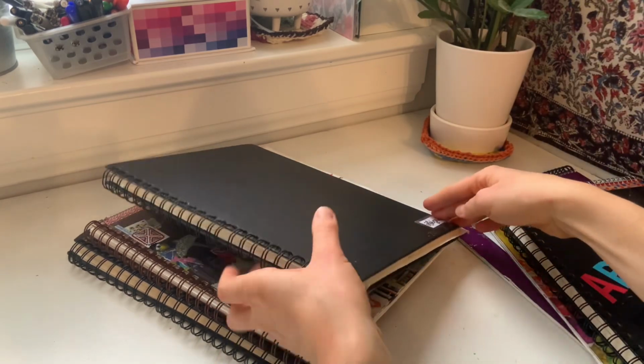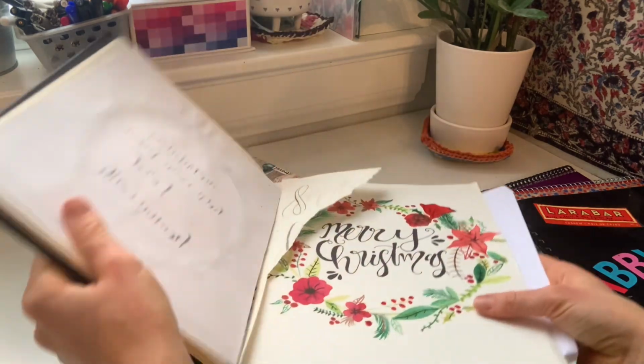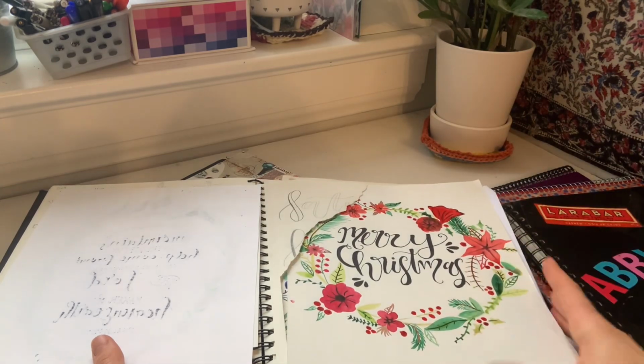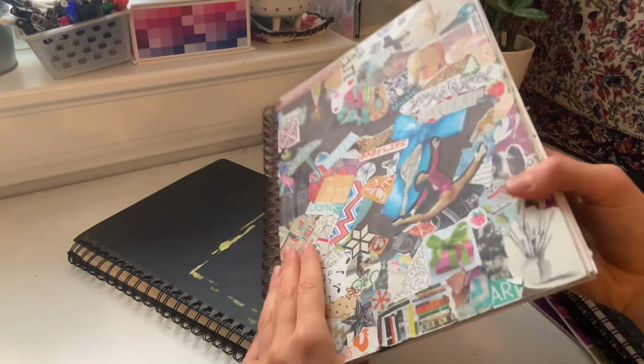This one is from 2017 to 2018, so I was in grade 12, I guess. And I think this was the start of kind of when I got into bullet journaling. I was really into watercolor floral designs, as you can see. I think a lot of people were into that during that time. Here's another cool collage one.